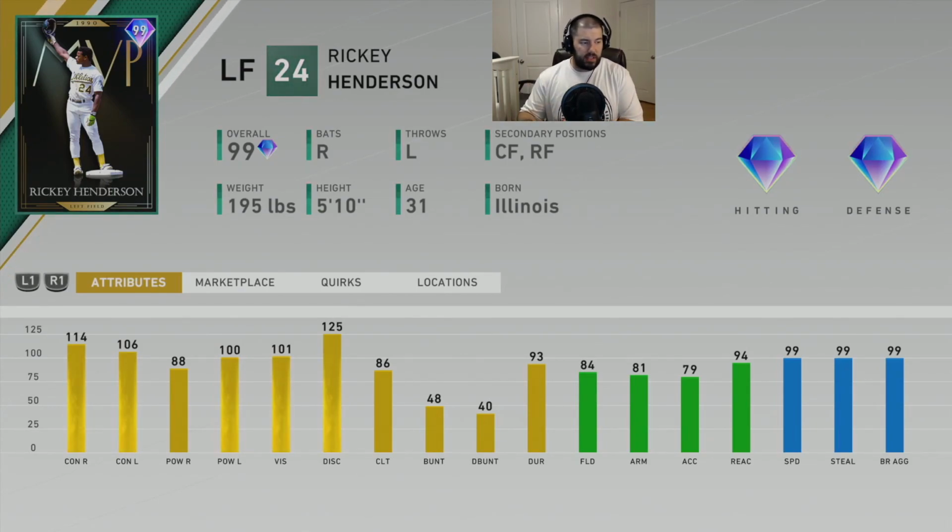he is by far the fastest left fielder. He can hawk everything down, kind of like the Taylor Trammell that I always hyped up all the time. This is like the Taylor Trammell on crack when it comes to it defensively.